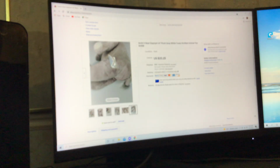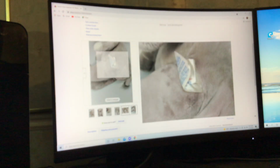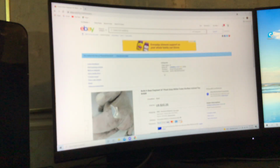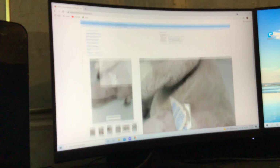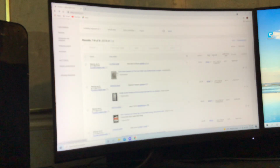Let's see, his tag there. So yeah, sold him for $20.25 free ship. I'll probably be able to send him out for about $4 or $5 because he's a little bit on the heavier side, not quite over a pound.